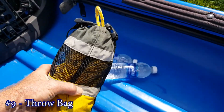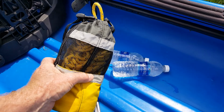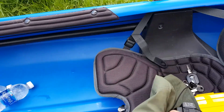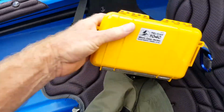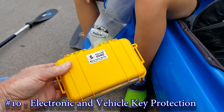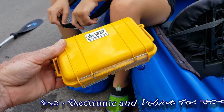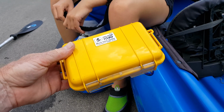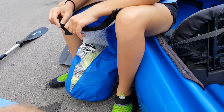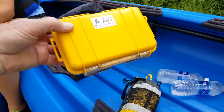I carry a throw bag with me just for basic rescue if I need to help somebody else out. I could also use it to help tow somebody if I needed to. Some of the other things that I'll take with me, this is what I'll keep my phone in. My phone I can also put in the dry bag with the box. I'm much more inclined to feel that my phone is well protected in a dry box versus a dry bag. If that's punctured or it's not sealed correctly, you can still get water in it.